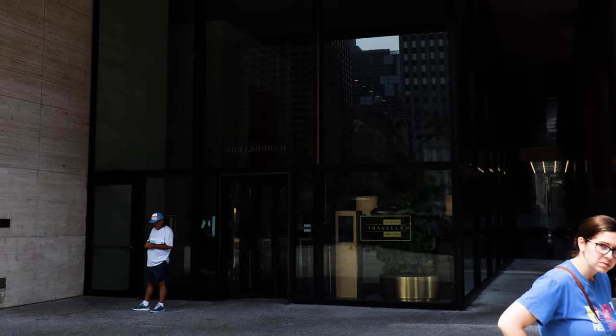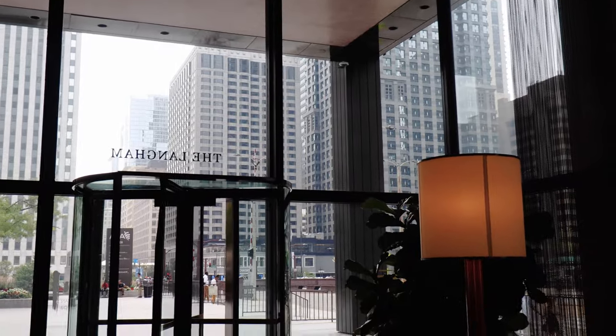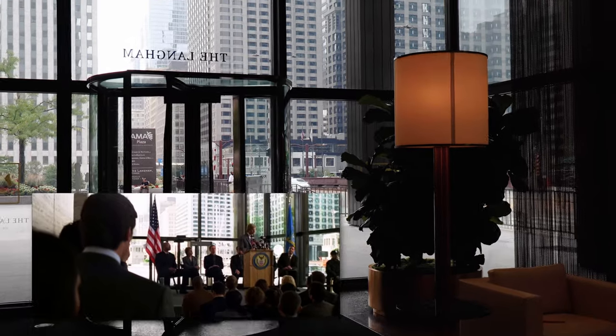Inside, they shot a bunch of scenes here. I'm gonna go in and see if we can find where Harvey Dent did his press conference. This building is now a hotel. It's called the Langham. And this is the corner where Harvey Dent gave his press conference.